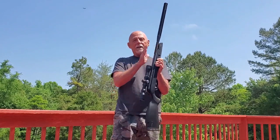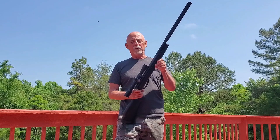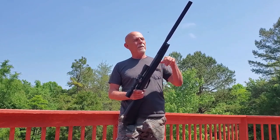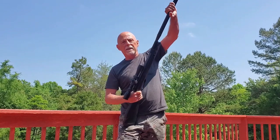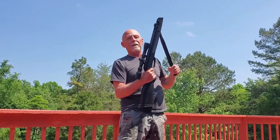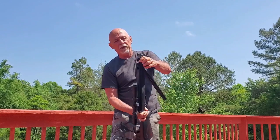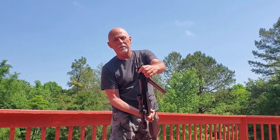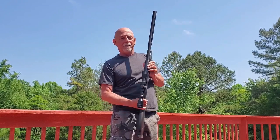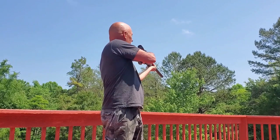This is a break action pellet gun. In order to cock the gun and load it, it breaks here like this, and you insert your pellet into the barrel, close it, and then it's ready to shoot.